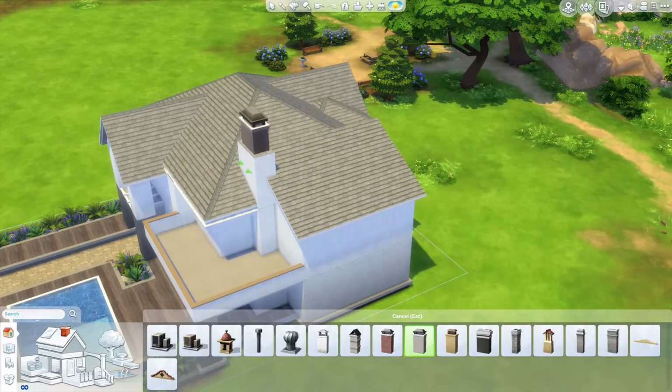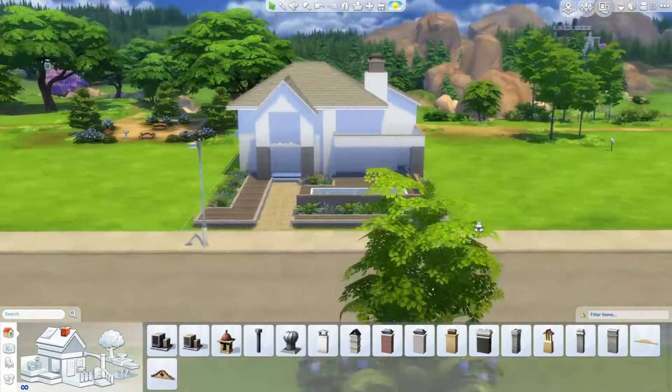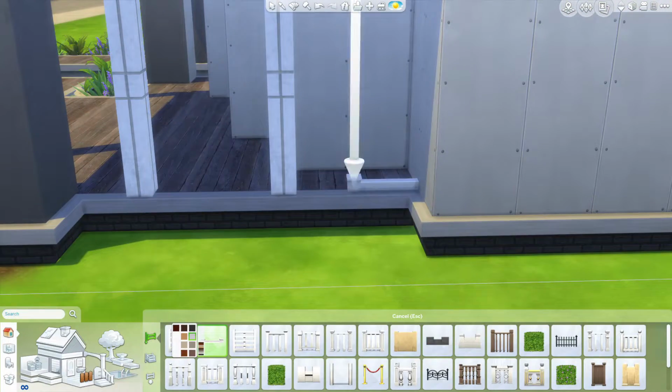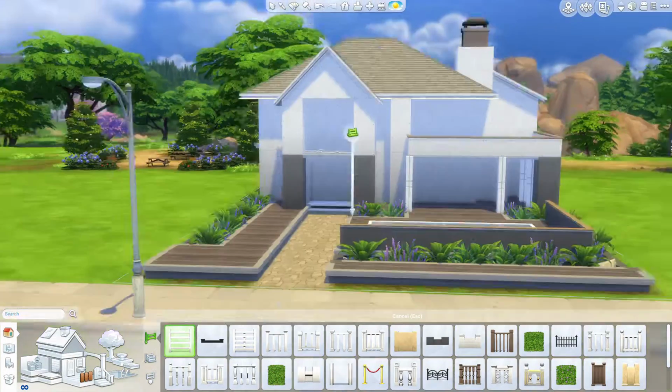But yes, this build will be up for download so that you can put it into your world. It does have custom content in it. I'm really sorry, so that won't come up when you put it in your world, but the majority of the build will, and that's gonna be awesome, right?